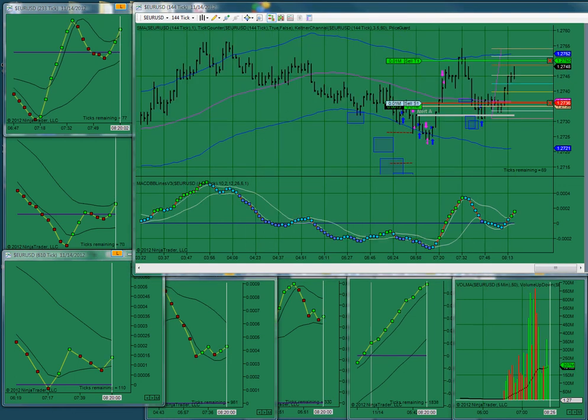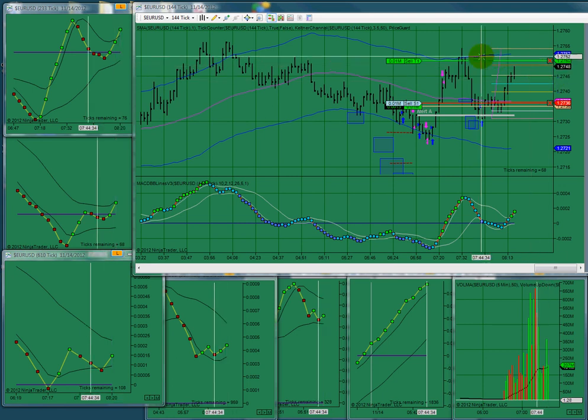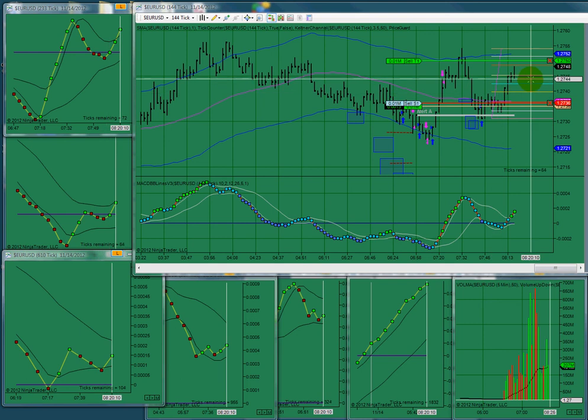Okay, we're making some more progress. We're getting real close to our target here, coming up to this fib on the short range. Feel like closing this thing and taking my 13 ticks, 13 pips. We notice that this market, the Forex euros, moves in spurts. It'll hang around a price for a long time and then spurt up about 6 pips.